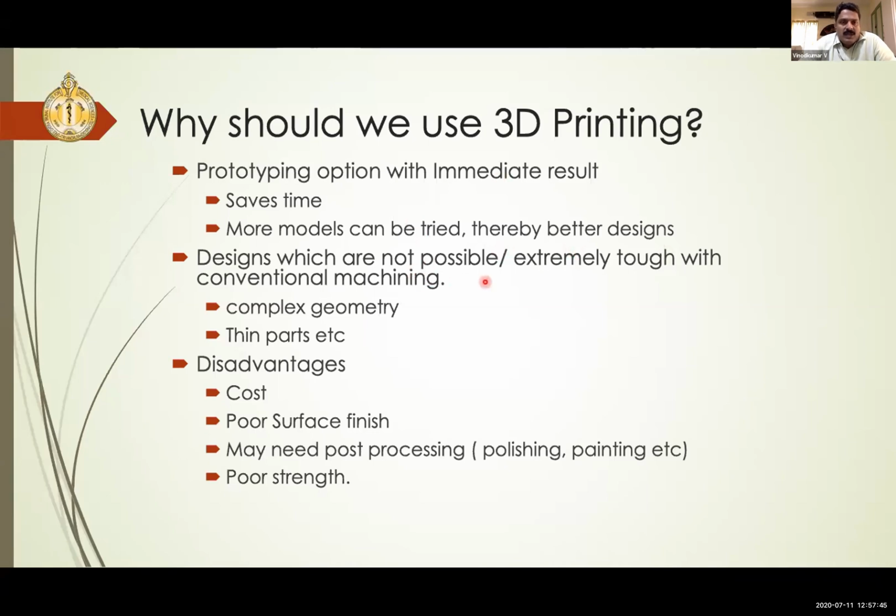Another area where 3D printing helps is designs which are otherwise not possible or extremely tough with conventional machining, as we said earlier. Complex geometries, very thin parts, etc., can be done with 3D printing. But there are certain disadvantages. One is the cost. At present, 3D printing is not a widely used technique. It's still picking up momentum.